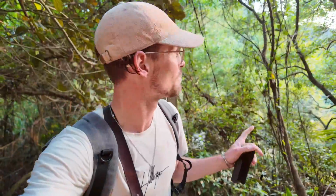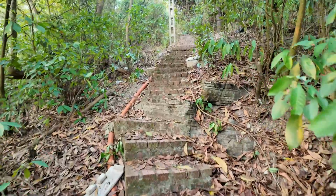For some reason, the access to the top of the Canon fort, the major viewpoint, is closed off, but there's also this little trail up to the transmitter tower, which I think won't go as high, but will give similar views. So let's head up here and see if we can get a view of the bay.